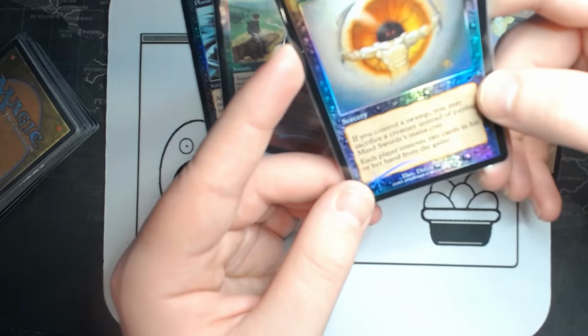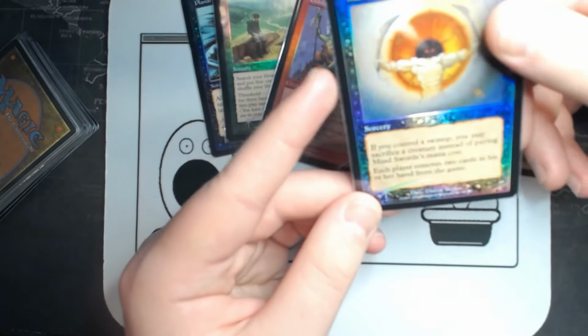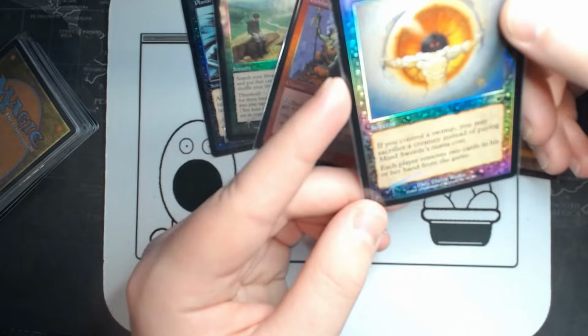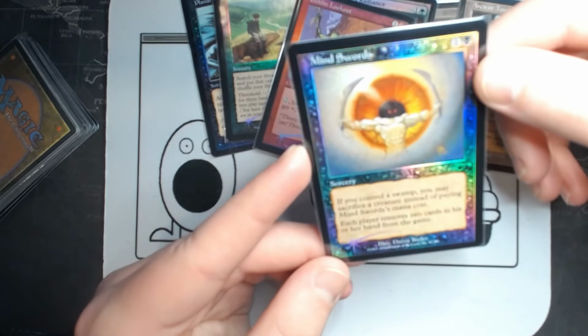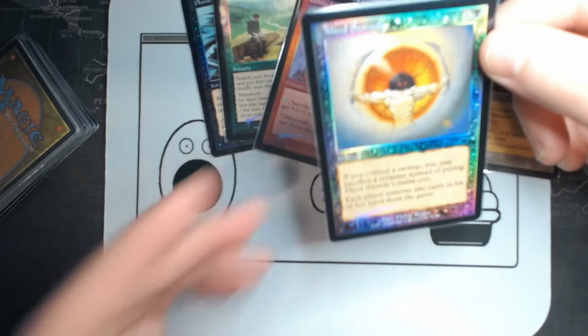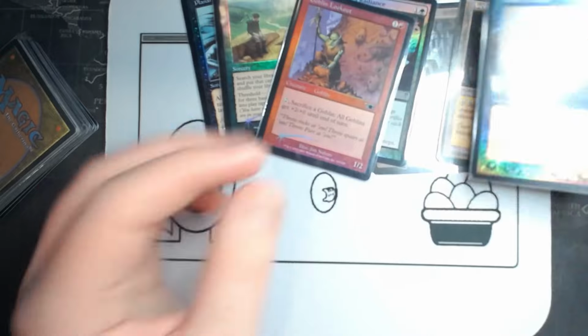Each player removes 2 cards. So everybody exiles 2 cards from their hand for that. Also, 2 mana for every player to exile 2 cards from their hand is not that bad. And then if you control a swamp and you have sacrificial creatures, you can do it for free. It's a pretty interesting card. I think there's some potential there.